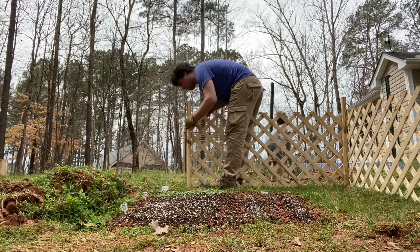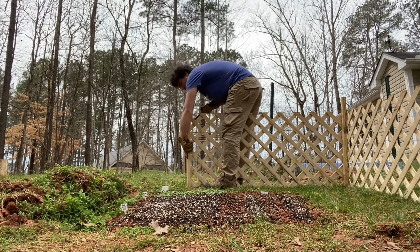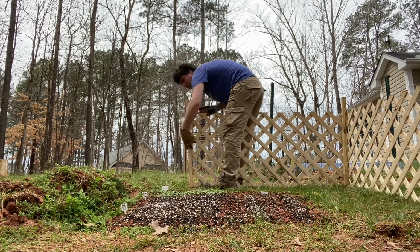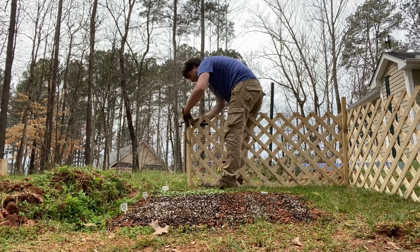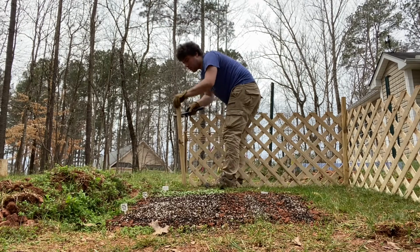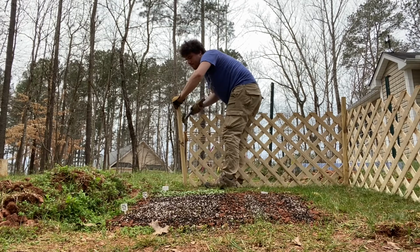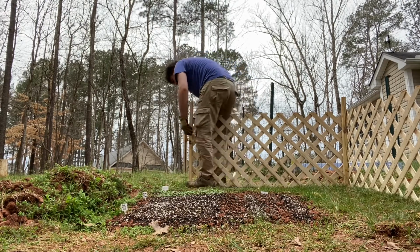Something that we use in our own garden is neem oil, N-E-E-M oil. It's a plant-based oil, and not only does it kill pests if it comes to that, it also deters them from coming back because of the smell. The first thing they want to do is get away from it because of the smell. Then if they ingest it, that's when it kills them.